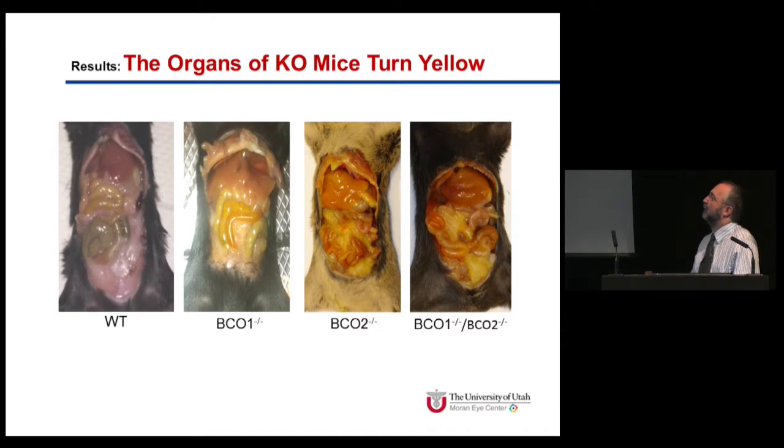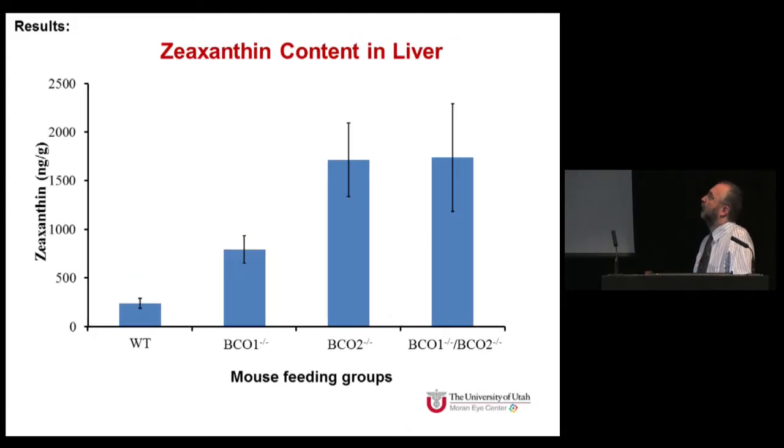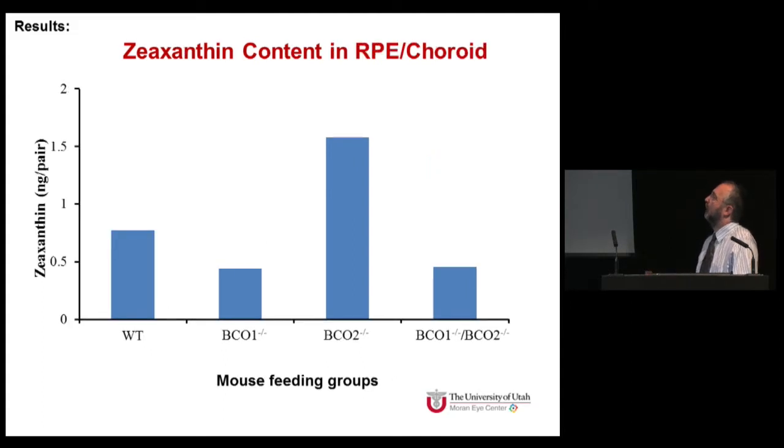In the wild type, you look at their tissues, they've been fed the carotenoids, they have the normal color of the mouse gut here, but in the BCO1, BCO2, or the double knockout, they're all very, very yellow. And what did we find? Well, in the serum, instead of levels of about 100 nanograms per milliliter, if you knock out one or both of these enzymes, we definitely see significant increases in the carotenoid level in the serum. We also see increases in the liver, even more with these. And in the RPE choroid, we're starting to see more coming in.